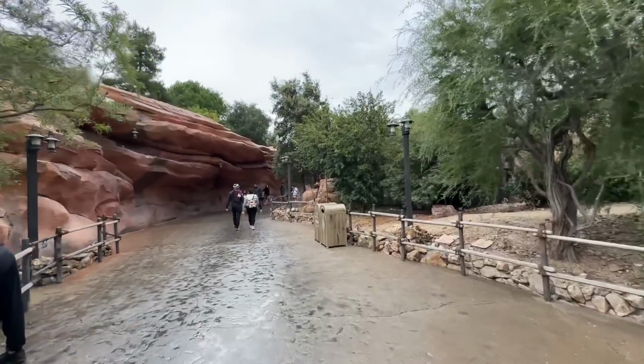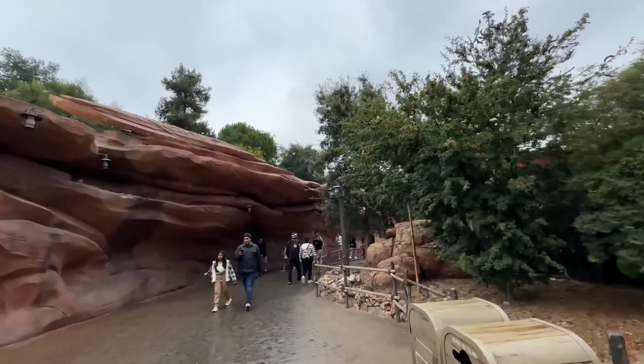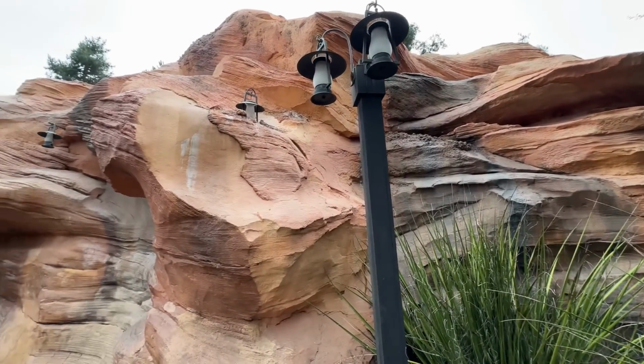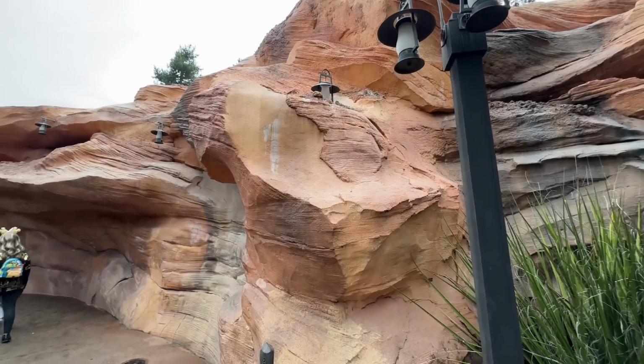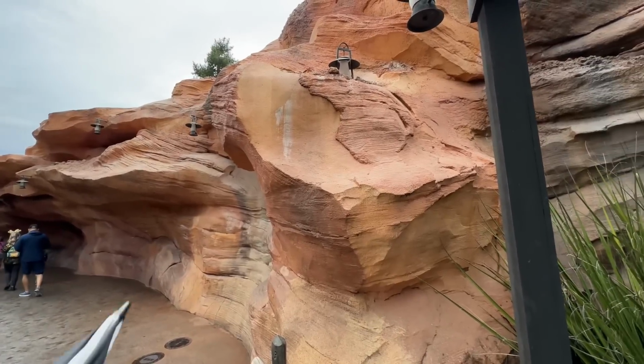I love walking on the backside of Frontierland over here. I love how they built this little overhang with the rocks and everything. Yeah, the Imagineers did a really great job trying to hide the railroad tracks and of course Galaxy's Edge on the other end, and it looks like it's been here for a long time.